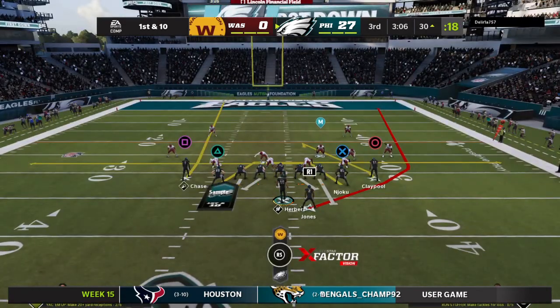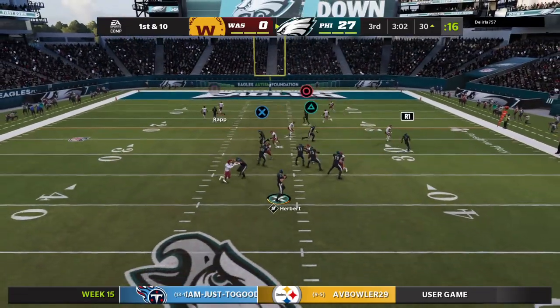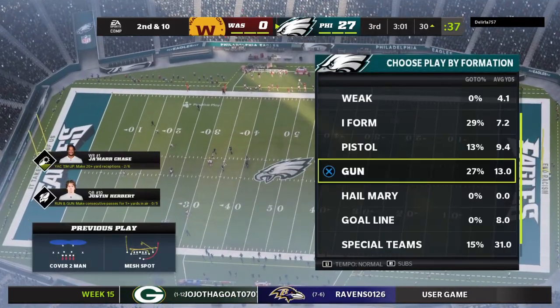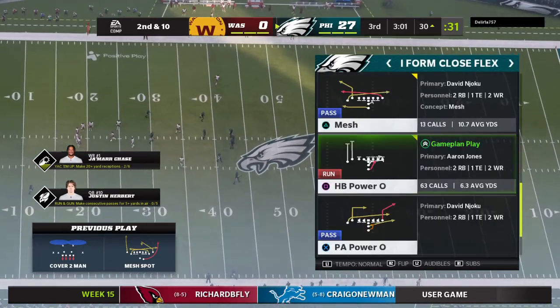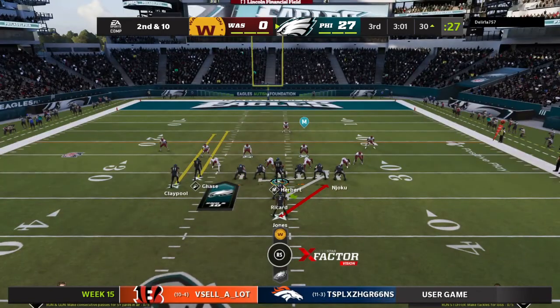Here's Herbert. And that's going to be incomplete. Two to hold on to that one. It's second down. Oftentimes when you're losing a game and the team's still throwing with this kind of a lead, you start playing a little more physically. And they took that opportunity right there to be extremely physical and force that incompletion.